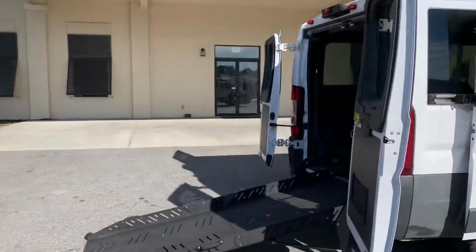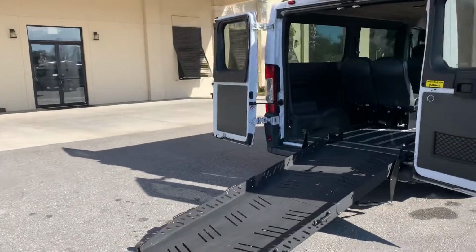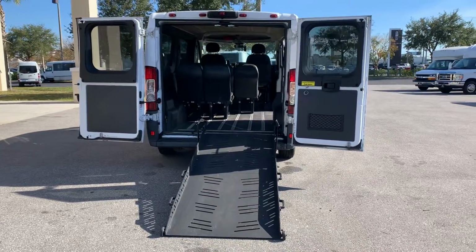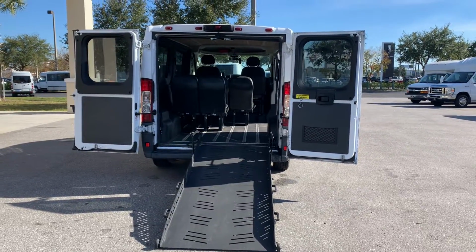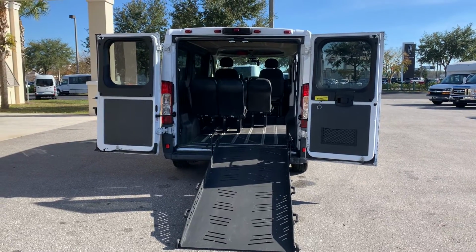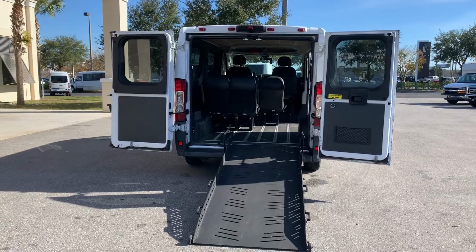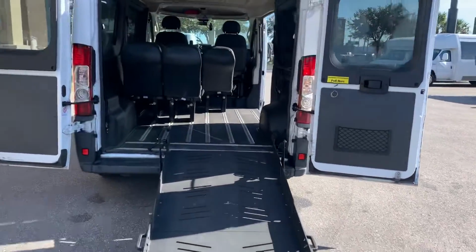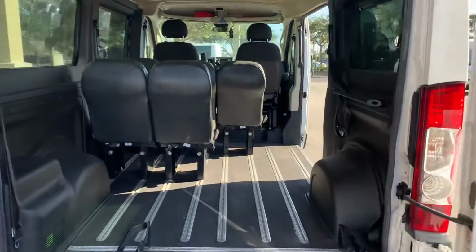And on the rear, in the very large barn-style door openings, there is a ramp. It's easy to unfold and fold back up. Even though it's very durable, it is very light and very easy to do. I did it with one arm. This can be set up for either a wheelchair or a gurney.